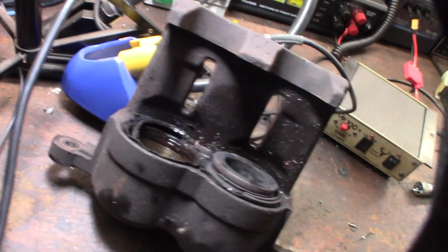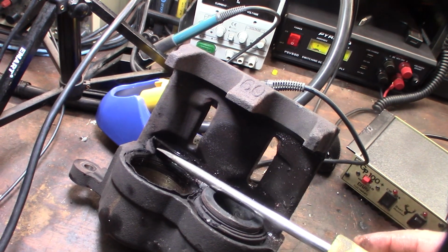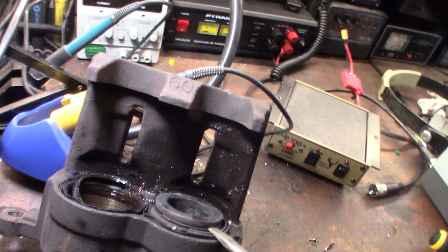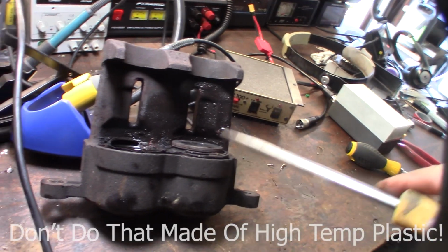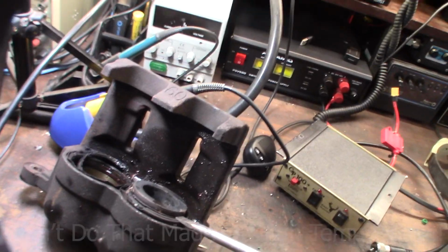Here's a closer look. It's not as good as the sunlight, but you can see just how destroyed these seals were. All right, so I'm going to see if I can get this. It's going to be hard to get this one out because it's stuck. I'll just try to get my screwdriver, pop it open like that, get some leverage on it.